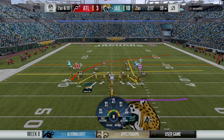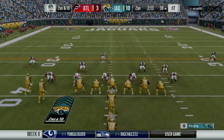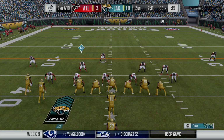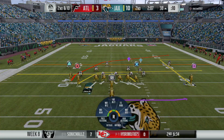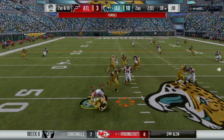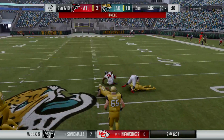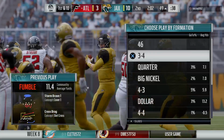Hey, check. 3 down. Go. 36. Ace. On 2nd down, here's Mahomes. Mahomes hit. He lost the football. And they'll set up shop right near midfield at the 49-yard line.